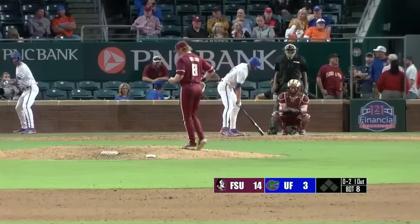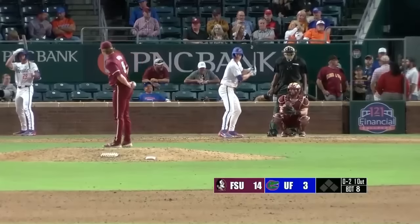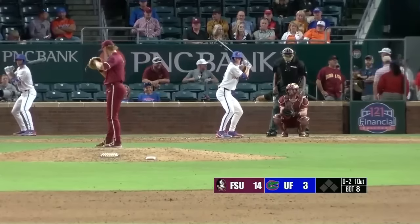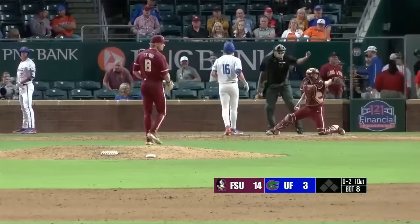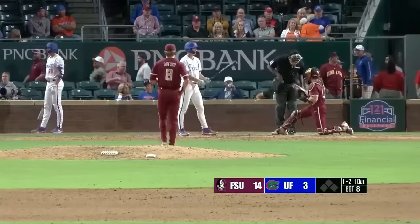Trying to remember the series last year. You remember that when his daughter was born? Yeah, we'll have to go back and look at the schedule. Here's the 0-2 pitch. Breaking ball is a little high. He did not go around, says Jason Bradley, the third base umpire.